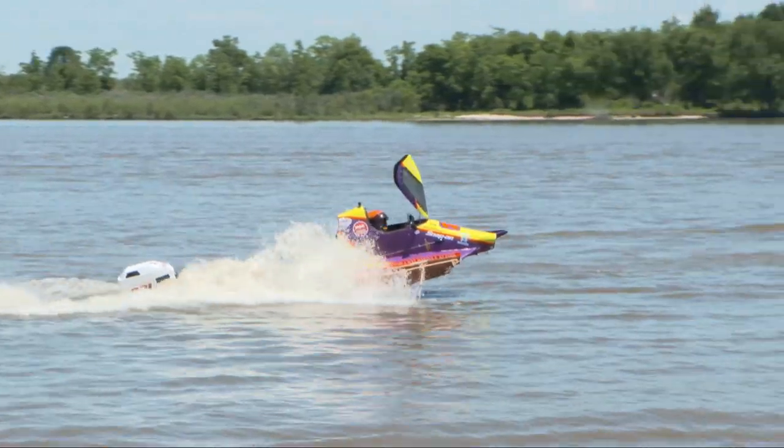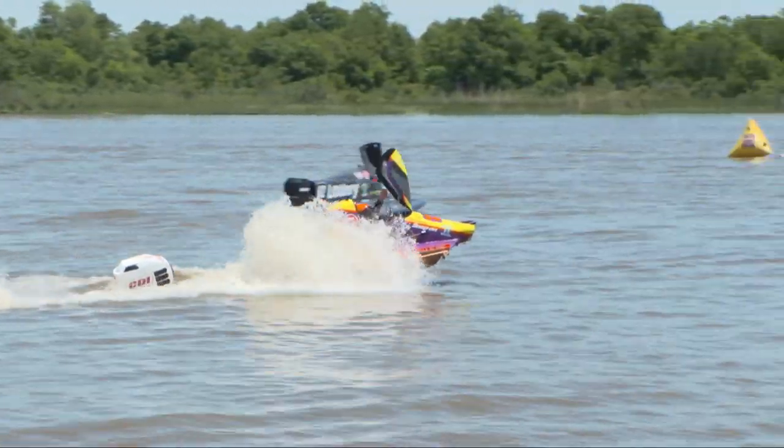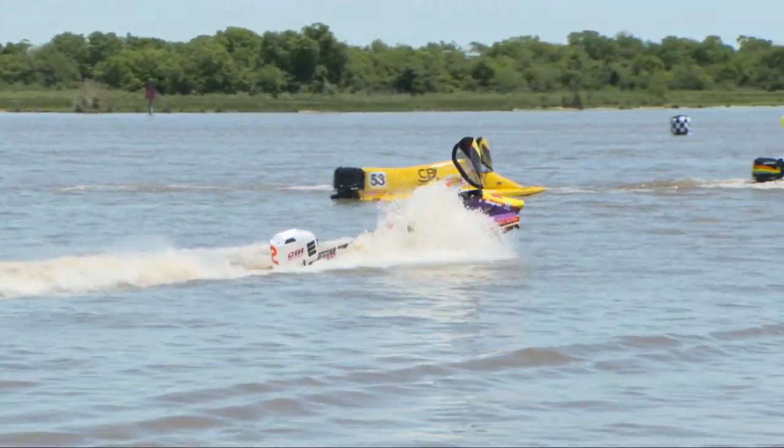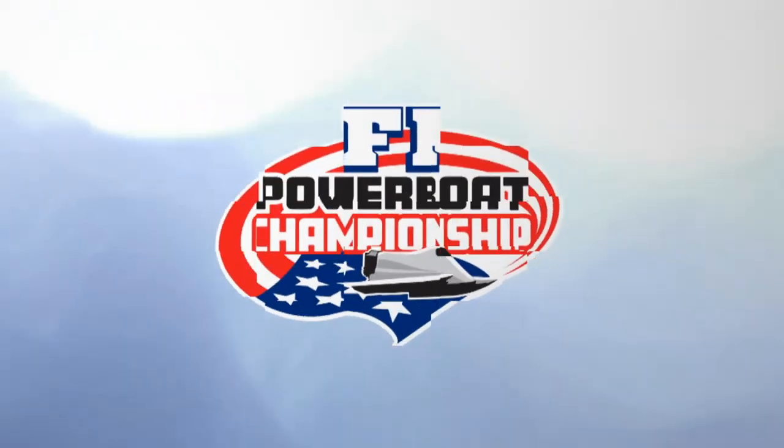Oh no, looks like the two of Tracy Hawkins. The Chaos Hull is in pieces as he's trying to make his way back to the shore to keep the electronics dry.